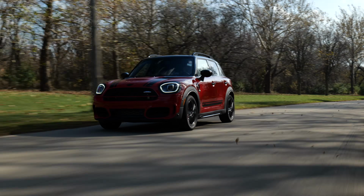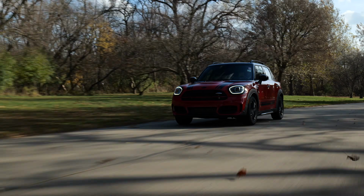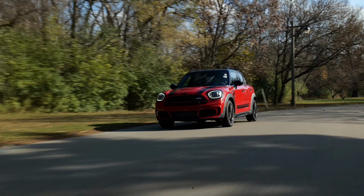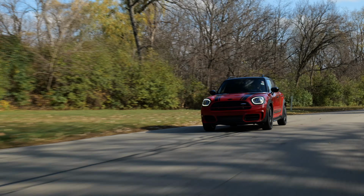The Mini Cooper Countryman John Cooper Works. I know we started this video talking about the Mini mentality and whether or not this is a Mini. And what it comes down to for me from this experience is that Mini doesn't have as much to do with the size as it does with the personality.